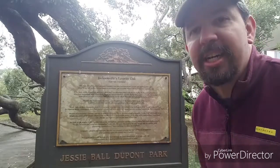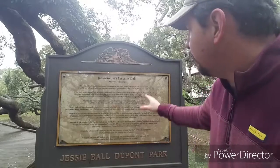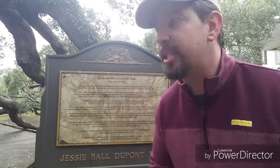So, if you ever get a chance, come down here to Jacksonville Treaty Oaks Park. You can read all this stuff. It's really cool and so forth. And I'm just going to turn the camera around and take some camera shots and video shots of this big, huge, enormous tree.